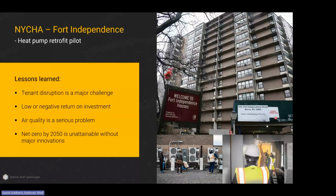And there were a few really big takeaways from this project that I would like to highlight. The first is what a huge challenge tenant disruption is when it comes to doing these retrofits. Second is how challenging the economics is, just because electricity is so much more expensive than gas. Even if you're replacing a boiler with a very efficient heat pump, it's still very hard to get a good return on investment. In many cases, operating expenses even go up.